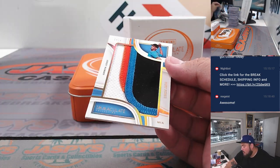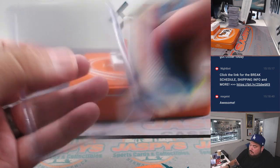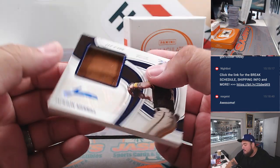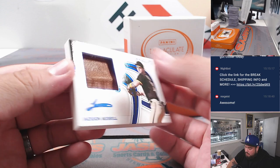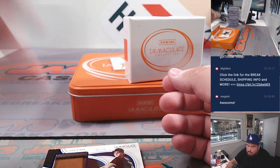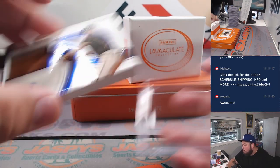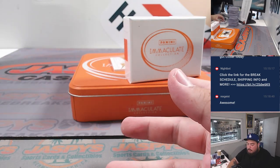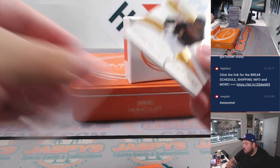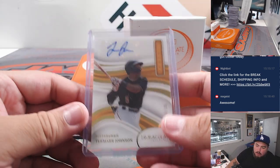Jumbo relic there of Yuri Perez. And a jumbo fielding glove, it looks like, Jackson Merrill. Oh, yeah, I have one more. And last one here is Tamar Johnson to 35. Going to Matt Smith.